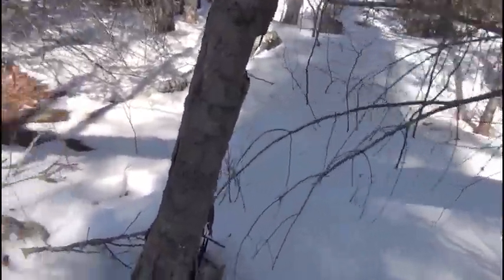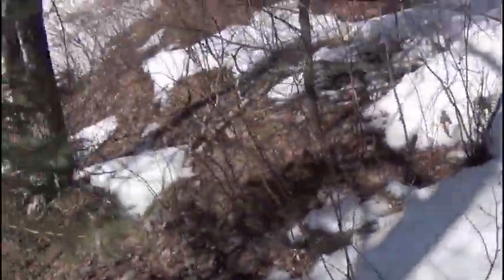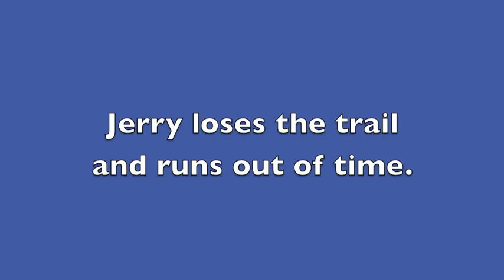Tough to keep that thing still when it's zoomed. I feel like I'm losing the prints. We go up into here. They're not down there on the lake, I don't think. I must go into here. Get this into the sun here. I don't see him. I don't see where they went. I lost the snow in the sun. It's a bit of a trail, game trail. Maybe they probably just follow this. And Jerry loses the trail and runs out of time.